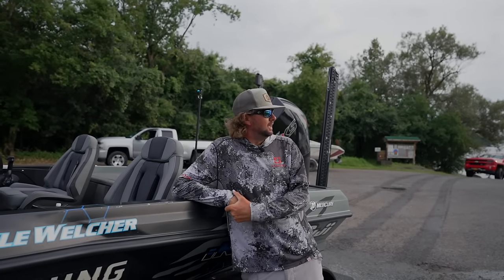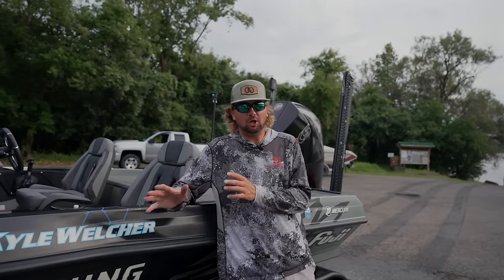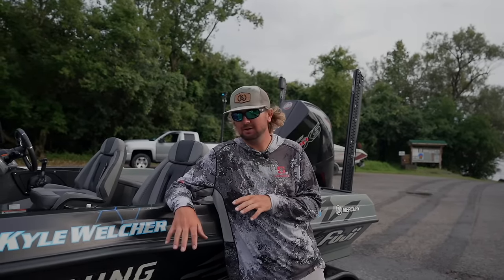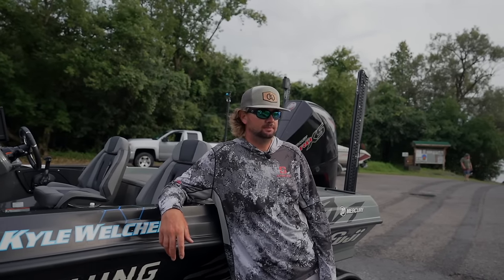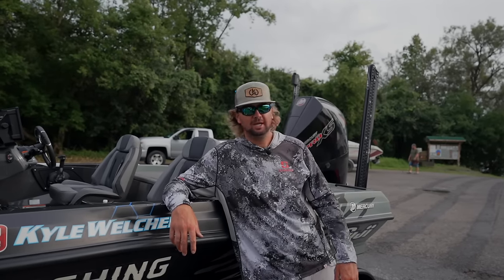All right, so not exactly as good as I wanted it to be, thinking that it was a small lake close to the St. Lawrence River that probably didn't get any pressure because most people go fishing over there. But I caught three or four nice ones, lost one nice one, but small lake. I think we trolled around just about the whole thing except for the actual dam part of it.